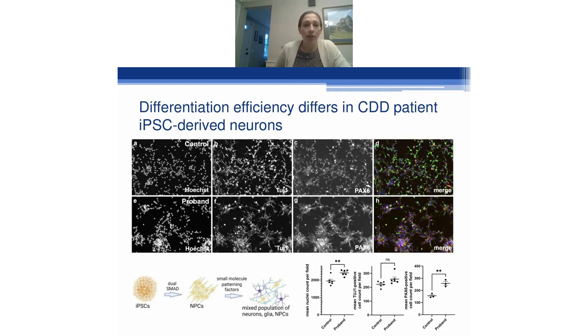So the first thing that we wanted to do was to characterize the neurons that we made from this differentiation of both CDD patient and control iPSCs. In this staining, I'm showing Hoechst nuclear stain, a TUJ1 neuronal stain, and a PAX6 neural progenitor stain. What I hope you can appreciate in these representative images, in the merge especially, is that the control neurons were able to generate a nice healthy population of green TUJ1 positive neurons.